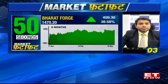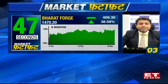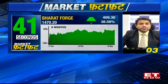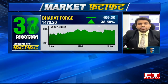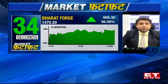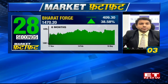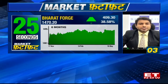After a good up move, the stock went into a consolidation phase for a couple of trading sessions, and from there, the stock has again broken out from that consolidation on good volumes. So I think even at current levels, one can definitely look at adding fresh positions in Bharat Forge with the stop loss just below 1440 and look for a target of 1550, 1570 on the upside. If I plot a moving average and a MACD on the charts, all of them are pointing towards an extended up move in the coming trading sessions. So it's a thumbs up from my side as far as Bharat Forge is concerned.